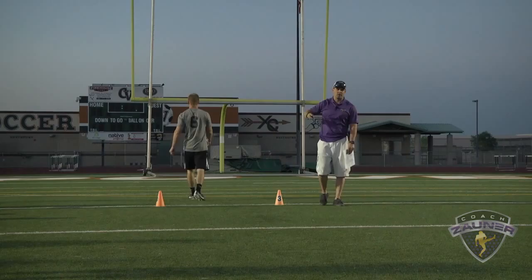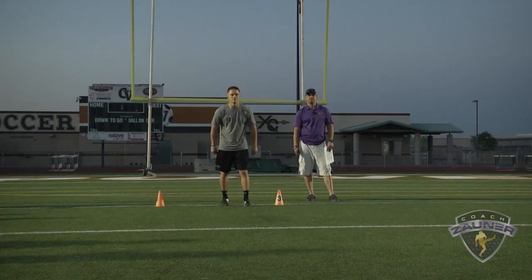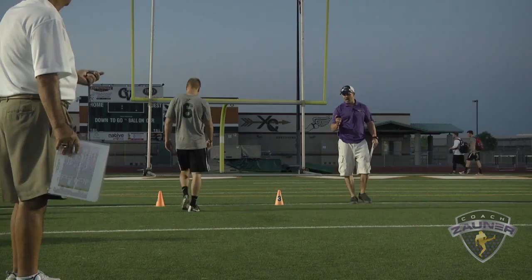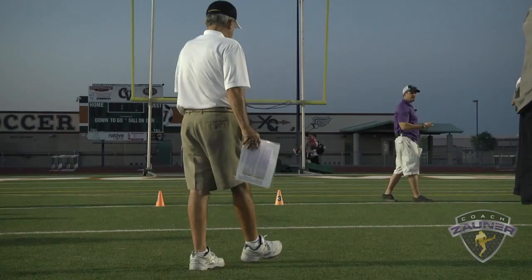Here we go, punt number 3. All right, got a 1.45 get off, wobbly, spiral nose up, about 6 out to the left. I got a 5.00 hang. 39 yard punt.